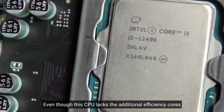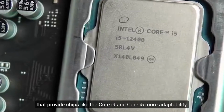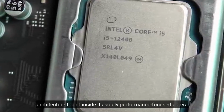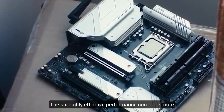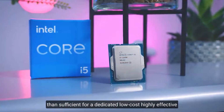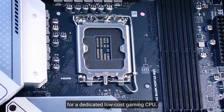Even though this CPU lacks the additional efficiency cores that provide chips like the Core i9 and Core i5 more adaptability, it nevertheless performs admirably because of the Golden Cove architecture found inside its solely performance-focused cores. The 6 highly effective performance cores are more than sufficient for a dedicated, low-cost gaming CPU.